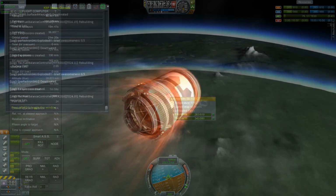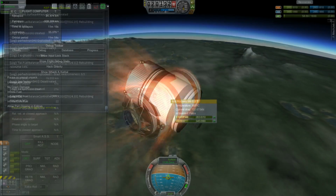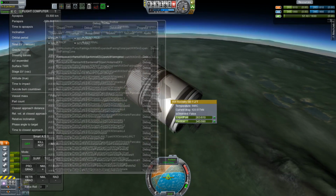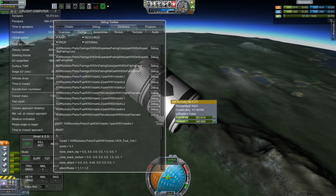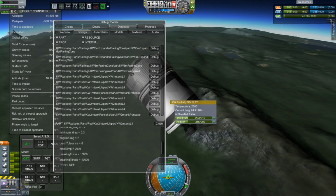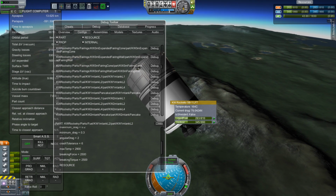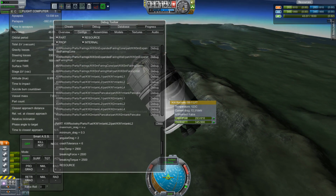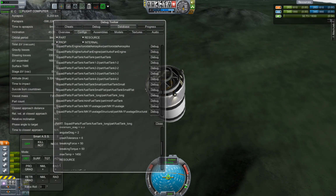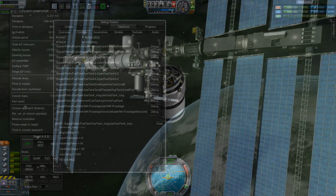So then I open up the debug window and I take a look at the part itself, and then I see the problem. The problem is that it's showing up as a max temperature of 2900, and we're never going to get to that temperature. Deadly Reentry is supposed to change the numbers that are anything over a certain limit where it considers it unrealistic, and so it just cuts the value in half. And I guess that didn't actually happen to this fuel tank, so that's why the fuel tank is not burning up in this particular case.